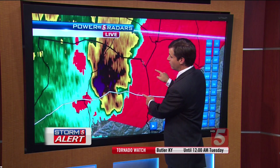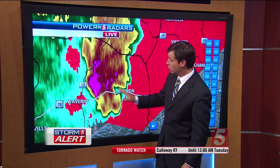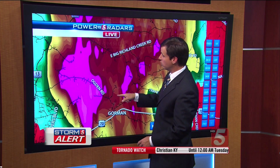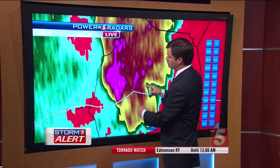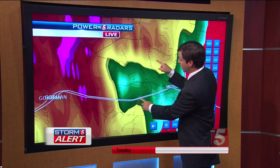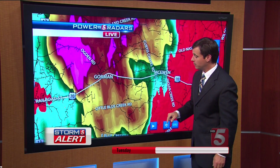Looking at the radar data from it, the area of hail is still there, northeast of Waverly, northwest of McEwen. Not quite as intense as it was, but we're still likely getting some. I know you're getting hail there along Ogden Road, and it's moving up toward East Big Richland Creek Road. And we've had reports of hail upwards of a quarter size today. But the center of circulation, if we had a tornado, it's going to be in this area, right coming in or very close to McEwen.